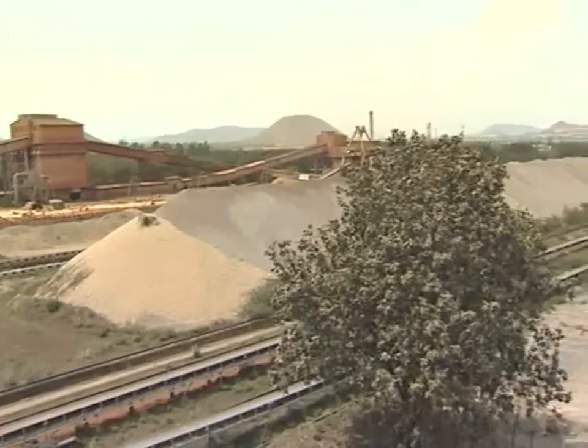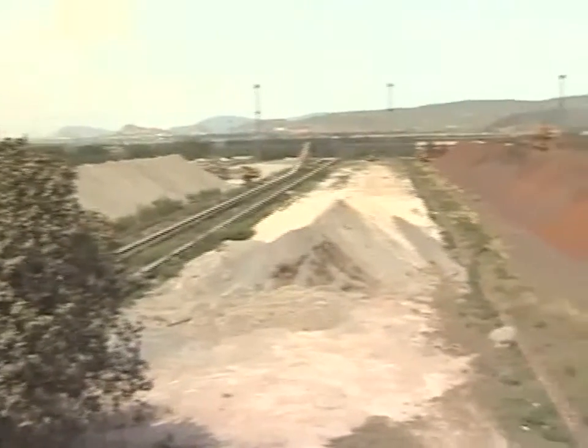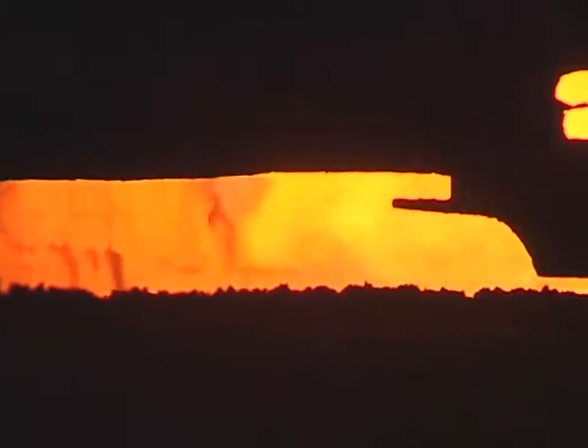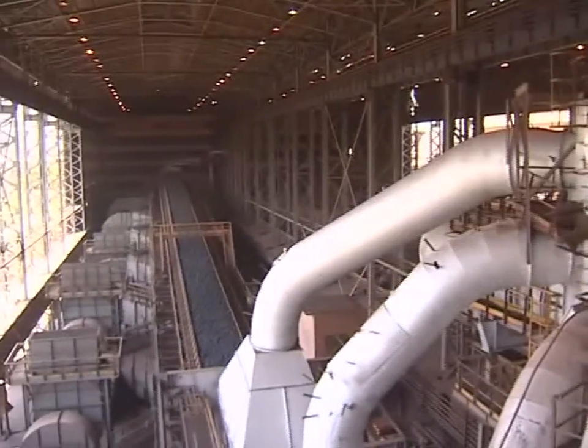Iron ore fines, flux, coke breeze, along with recycled metallurgical waste and LD slag are agglomerated to produce high-quality sinter, which forms 75 to 80% of iron-bearing charge for our blast furnaces.